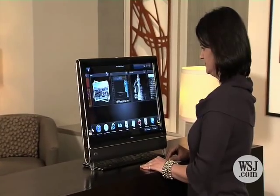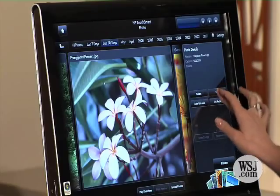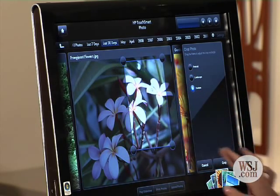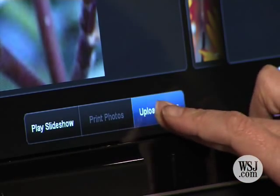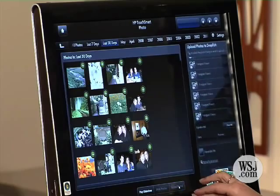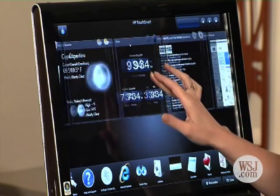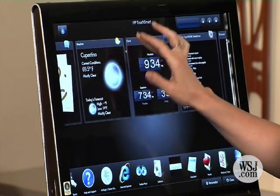There are two rows of tiles you can activate with your fingers. The larger ones at the top are kind of your favorites, the ones you want to use most often. Then there's a row at the bottom that is for less frequently used applications. But the downside is that these things are limited.